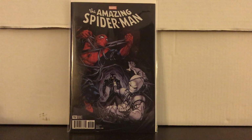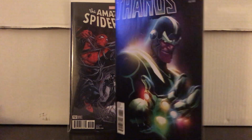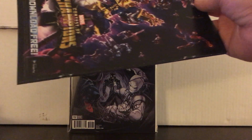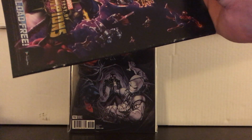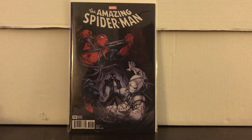So let me show you the back, because these were in bag and boards when I bought them. The front looked just awesome, but when I took it out when I got home, the back is just, and I guess this is common with this issue, the whole back, it's even hard to see, you can kind of see there, the whole spine is just totally cover rubbed. Ridiculous.